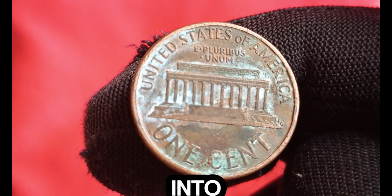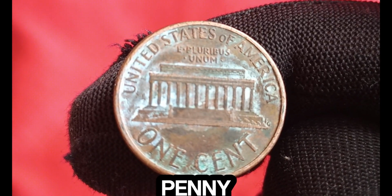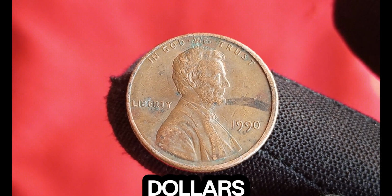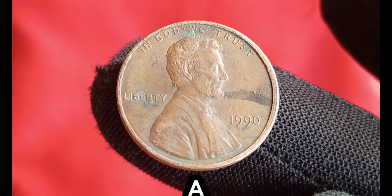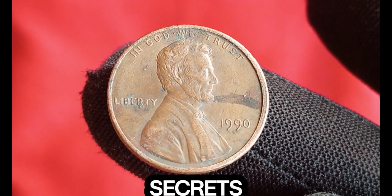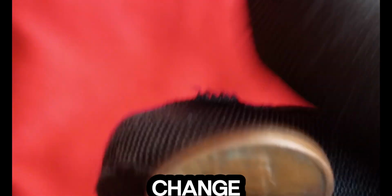We're diving deep into the 1990 Lincoln cent. Yes, that little copper-colored penny with the face of Abraham Lincoln on it. But did you know some versions of this coin are worth thousands of dollars, and one even sold for over $500,000? So grab a magnifying glass, check your change jar, and sit tight, because we're about to uncover the story, secrets, and hidden wealth behind the 1990 Lincoln penny, a coin that could change your life.